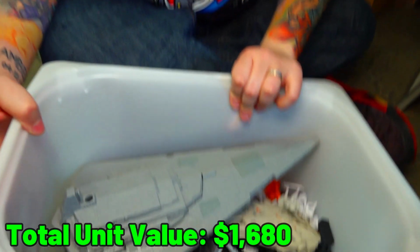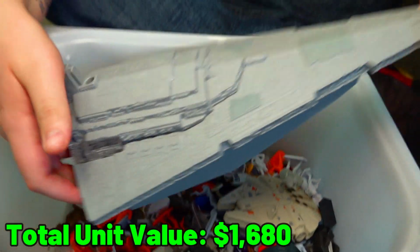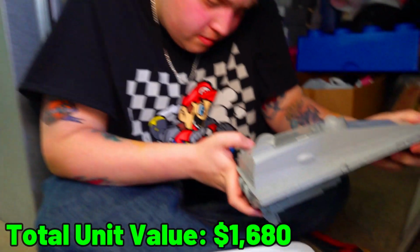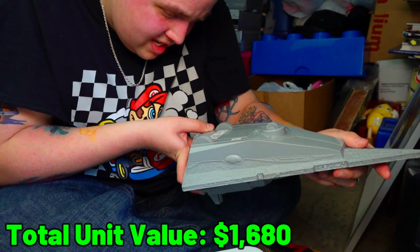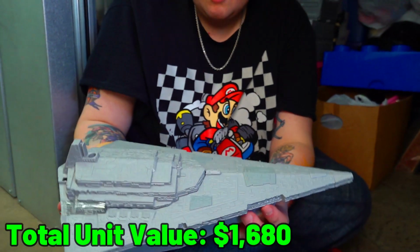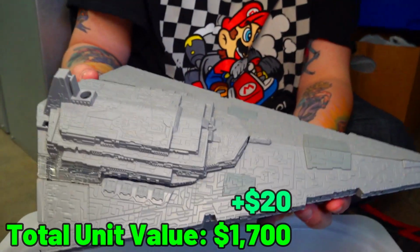Oh, is that Star Wars? Are these Star Wars figures or vehicles? Oh, most definitely, aren't they? What year is this guy from? This is cool looking. It doesn't have a year. Oh no, that's 2014. Dang it. I was hoping it would be more vintage, but still, definitely cool.